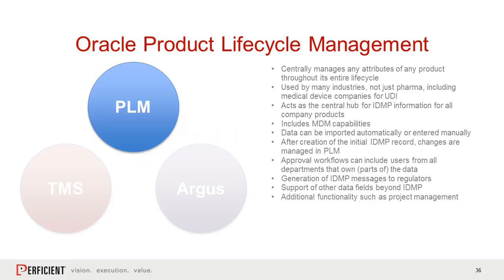Of course, PLM will then generate the IDMP message that goes to the regulators, and PLM can also, as I mentioned, support other data fields that go beyond IDMP. So if you have to comply with any other standards, or if you have additional fields you'd like to maintain that are specific to your company, those can be added as part of the configuration.